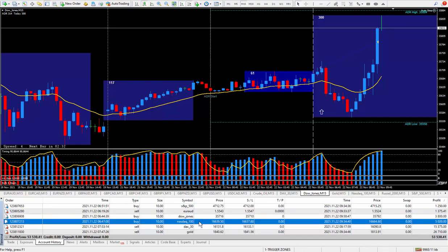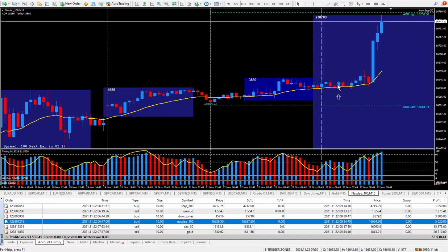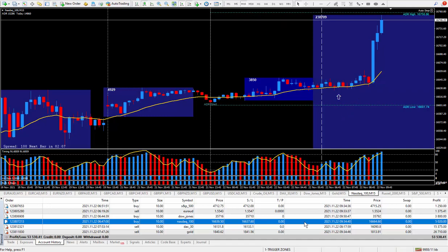Moving right along, the Nasdaq. Now this one pays $20 a pip. The more money it pays per pip, be careful, because just as easy as you can make a lot, you can lose a lot. Here we go, Nasdaq. And I knew it was going to go. I drilled down the lights. There's the arrow. I was 95% sure.